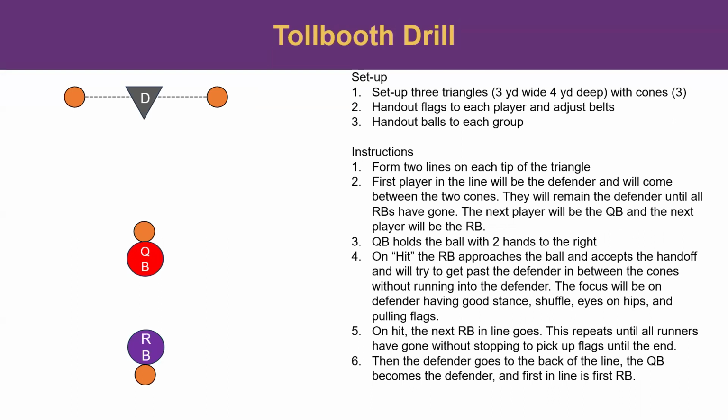Second station we got is a toll booth drill. We are, again, progressing a little bit with this drill. Same concept as we did last week, except we're going to have a defender, but we're also going to have a quarterback giving a handoff to the running back. So again, we want to practice these handoffs as much as possible because we really need the kids to start to understand the technique and really try to make this as automatic as possible.